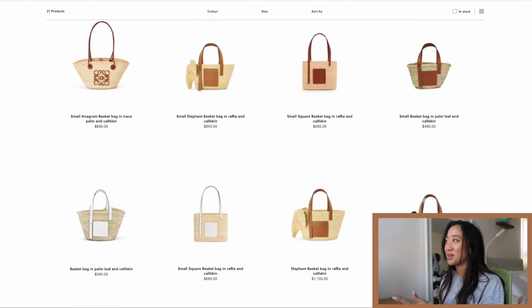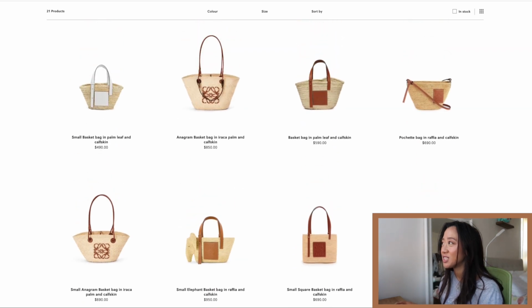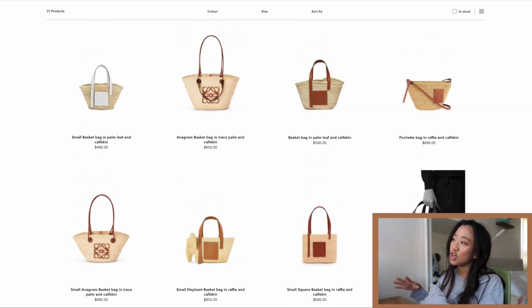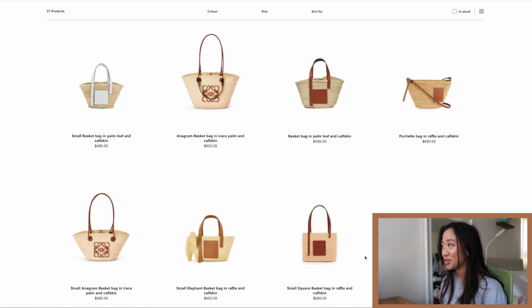So my favorite one that you guys saw from the vlog is this style. It's the square basket bag. I just like that it's a little bit more structured, but it's still very soft and flexible. So it's this one right here. I just hate that it turns black and white. Oh, this one isn't. Okay, this one is. But yeah, this one is super cute. So this is the one I want.